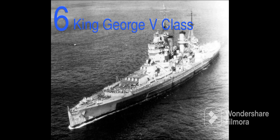The ships were armed with 2 quadruple and 1 twin 14-inch, 356mm guns, 8 twin 5.25-inch, 133mm dual-purpose guns, 6 octuple 2-pounder, 40mm, 1.6-inch anti-aircraft guns, 10 single 40mm, 1.6-inch Bofors anti-aircraft guns, and 36 20mm, 0.8-inch Oerlikon anti-aircraft guns.